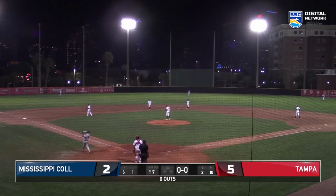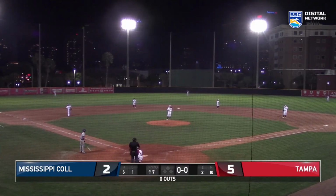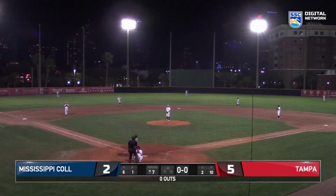Braden Forsyth, we'll see if he can shut down Mississippi College here in the 7th. This is the last scheduled inning. 5-2 Tampa on top. He will get the meat of the order. 2-3-4 hitters, Wade, Scott, and Reese. And I believe Forsyth will be on tap for the save if he can close it out here.